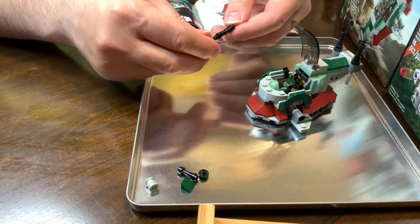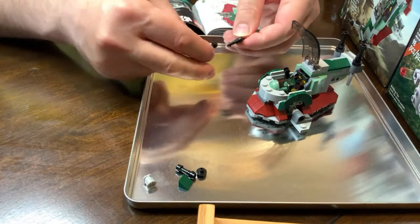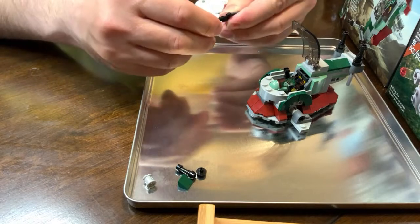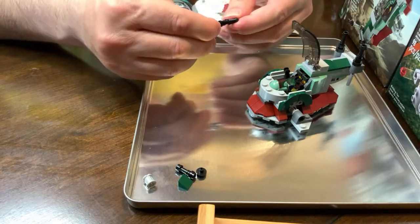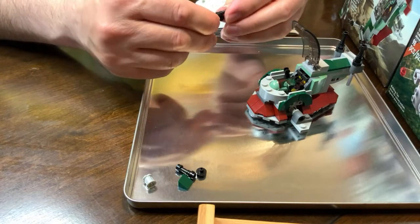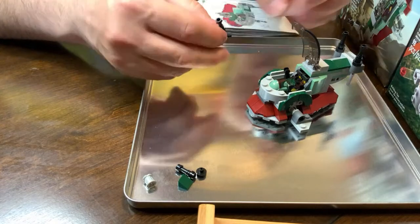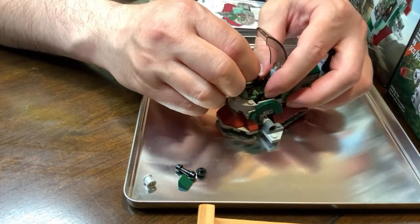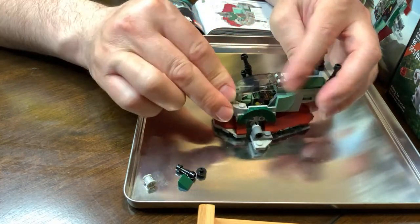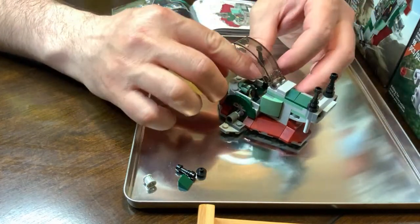Okay, this is also bugging me. The barrel is up here, but they want you to attach it on the lower portion. I'm not digging this. I feel like it should be like this. But because LEGO has it designed like this, for the sake of this video, we'll go with that. He's doing a drive-by. It kind of feels like that, doesn't it?